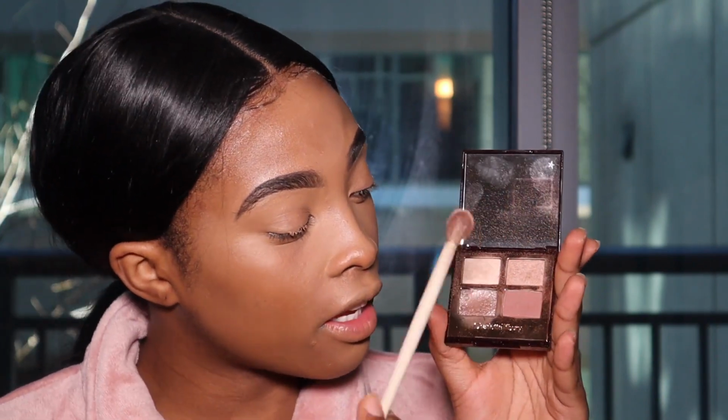Eyes. I've used this eyeshadow palette before, but it's my favorite Charlotte palette. I'm going to be using the Exaggereyes Palette by Charlotte Tilbury. This palette is really easy to use. I have a video on it. I'll pop it up here, but it's one of my favorite palettes and I want to put it on today. So in clockwise motion, so first, second, third, fourth. The first shade we're going to be applying is our primer shade. Charlotte says you don't need a base, but I do.